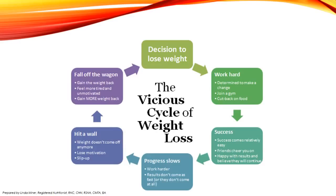And because of the loss of muscle tissue while you were on this calorie restrictive diet, you have less muscle, which slows down your metabolism. So now the weight you gain back is fat.